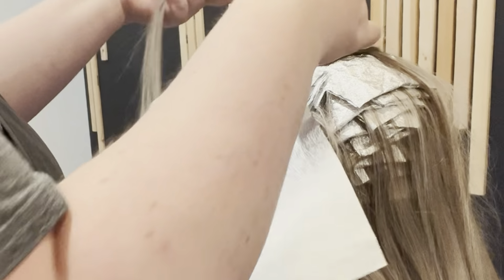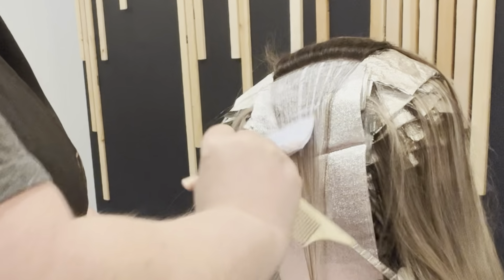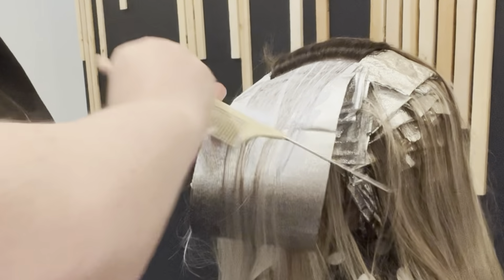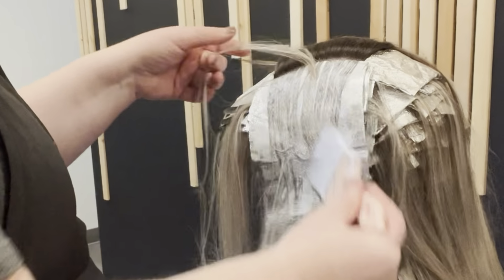The lifting power is pretty much dead. So if it sits there long enough, obviously it's going to do something, but you don't want to have to wait 2 hours for the lightener to lift nicely. So I always go and refresh my bleach when I'm about to be in my last section. That way I make sure that it has the best lift possible.